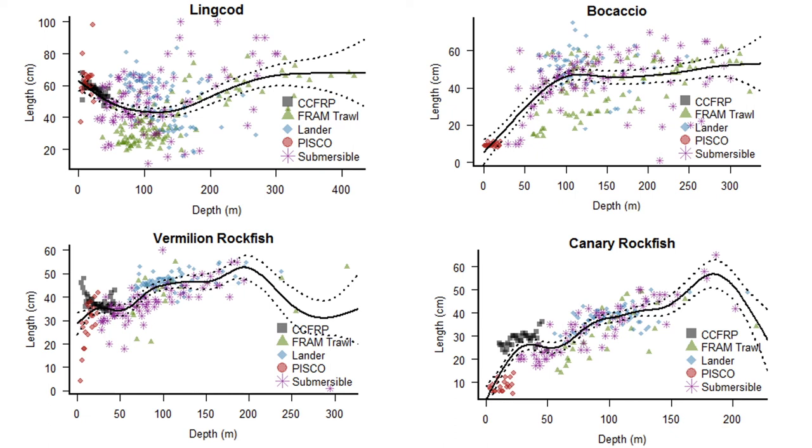What you're seeing here is a GLM output for length as a function of depth for each of these different species based on measurements taken from these different tool types. For lingcod on the top left, you can see that large individuals aggregate in shallow depths, then smaller individuals in mid-depth, and larger individuals as we move deeper. Lingcod spawn near shore, and then young settle in mid-depths and move to deeper waters as they age.